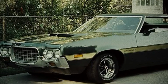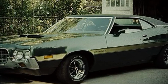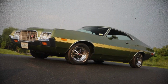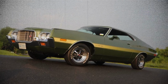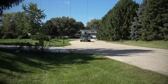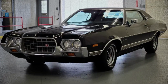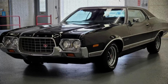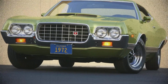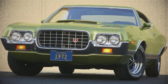Beyond its role in Gran Torino, the 1972 Gran Torino Sport was a key part of Ford's muscle car lineup, offering bold styling, chrome accents, and a fastback design that screamed performance. This model also featured optional Magnum 500 wheels, racing stripes, and high-performance suspension, giving it an edge on the road. It was a car designed for both style and speed, fitting perfectly with Eastwood's rugged persona. With its deep growl and commanding presence, the Gran Torino Sport is a testament to the golden era of American muscle cars. Even decades after its release, it remains a sought-after collector's item, proving that some cars, like Clint Eastwood himself, never go out of style.